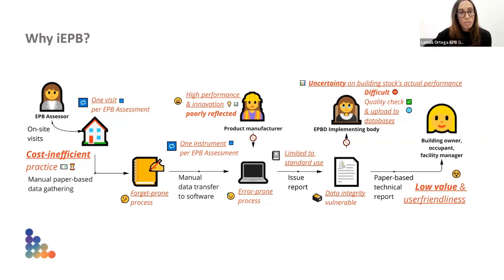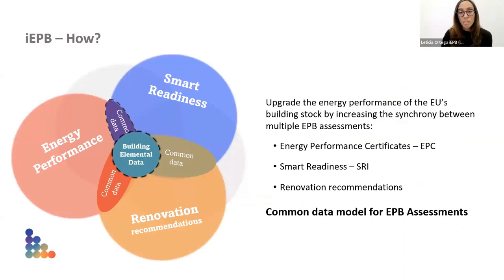So based on this context, we came up with the idea of creating a common data model that will include in the beginning the energy performance certification, the smart readiness indicator, and also the recommendations coming from the energy audits. This common data model could be expanded in the near future with other possible building assessments, as, for example, the building renovation passport, indoor environmental quality, or fire safety. And we also have the ambition to have this model as a standard for the whole of Europe, in order to make it easier for the member states to coordinate all the data coming from different building assessments.